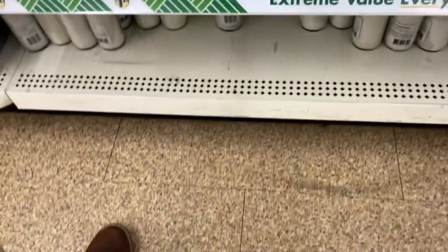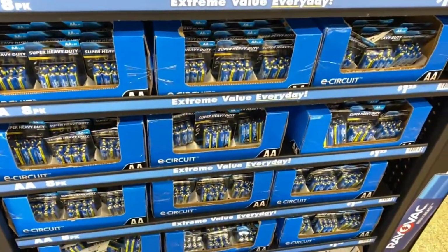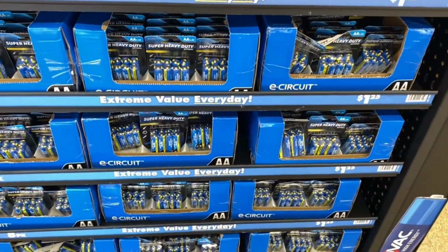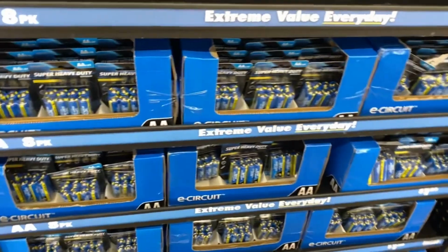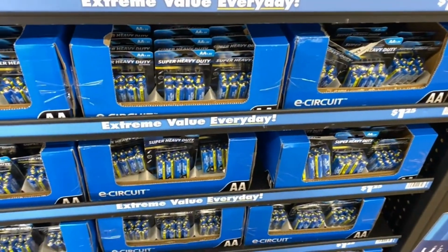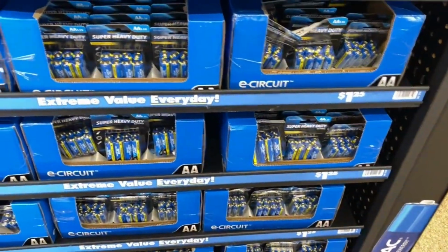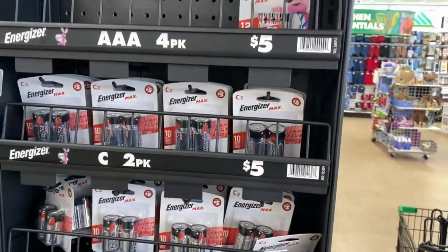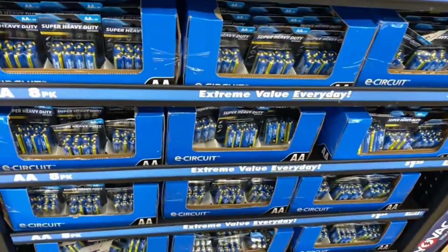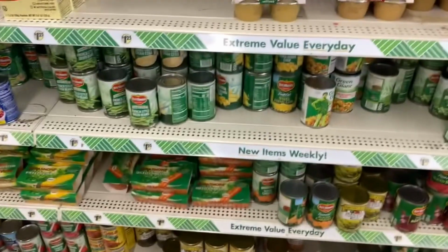Batteries are another thing that you need to have on hand, and we've got plenty of batteries there at the Dollar Tree. I think I've heard that they have some limited or maybe questionable voltage and lifespan on them. They don't last as long as the really expensive batteries do, but you get what you pay for with batteries. I think these are double A's. Now they also have the Energizers here. They're $5 a pack though. These packs here are a whole lot cheaper than the Energizers are, but the Energizers might actually be better batteries.